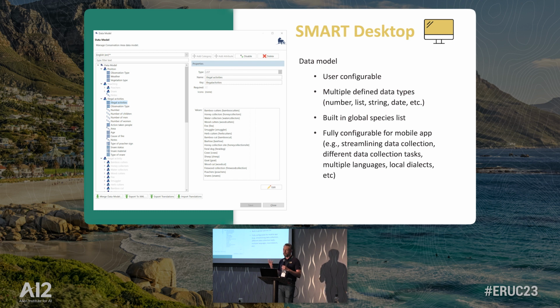And then the data model, you can design a very complicated, very sophisticated, very detailed data model, but then we also have a concept of what we call a configurable model, which basically is what ends up on the mobile app. And you can customize that to be as straightforward, as simple, or as detailed as you want, and that maps directly back to the base data model for the database. And you can do things like use all local terms or even a completely different language in the app, and then when it gets downloaded onto your main system, it gets translated back into whatever the local language on your main system is.